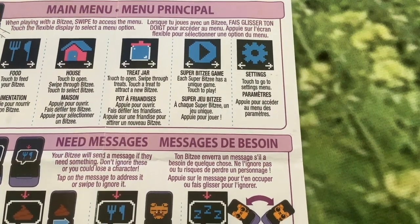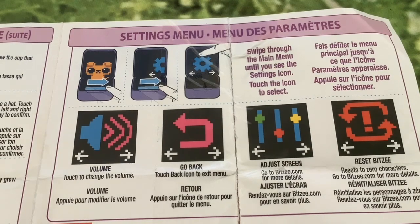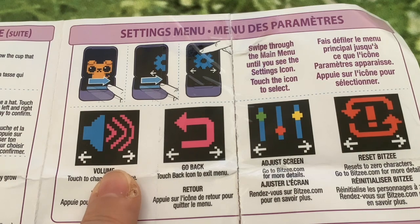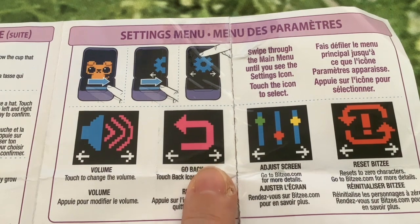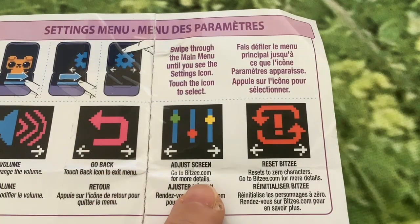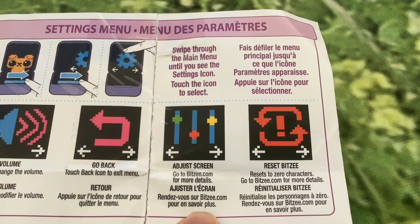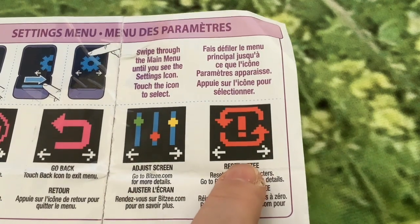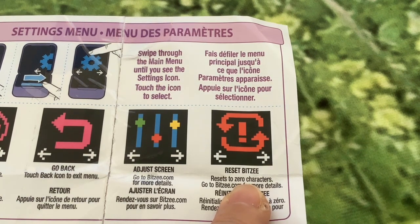To look at settings, you've got to turn over the page again. And the settings menu is here. You can alter the volume, though I found the volume was fine at what it was set at. You've got this arrow to go back. You've got this to adjust the screen, but all the colours were fine, so I don't know why you would want to adjust it. And you've got this one, which resets Bitzee. If you want to go back to the beginning where you just have the pup, that's how you reset it.